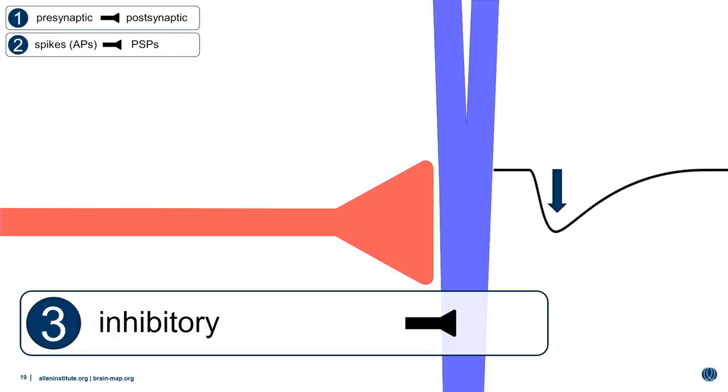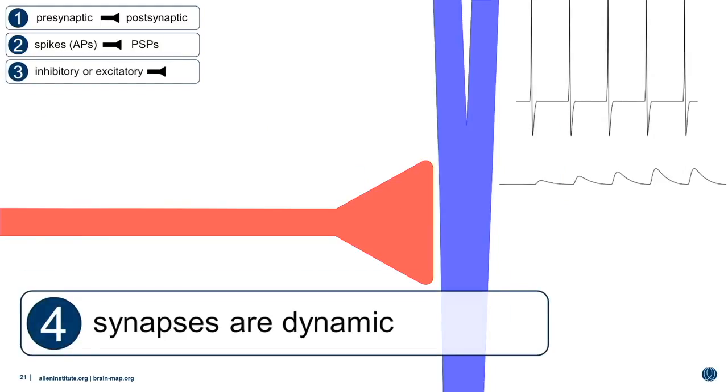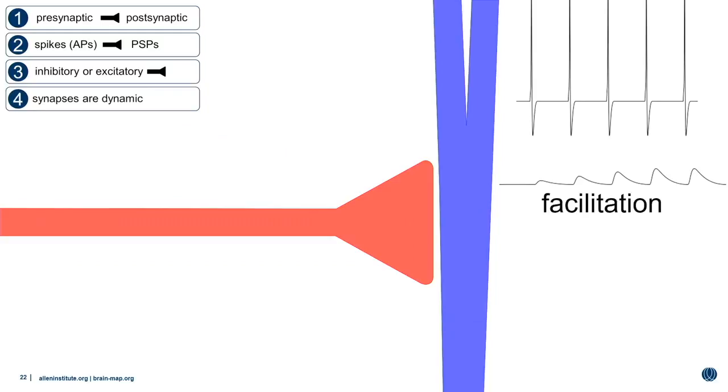In almost every case, the identity, the type of the presynaptic neuron determines whether these PSPs are going to be inhibitory or excitatory. And finally, synapses are dynamic. What I mean by that is that the strength of these PSPs, their amplitude, can change from moment to moment. So I'll give you two simple examples. If we look on a very short time scale, a train of spikes in the presynaptic cell can give you a situation like this, where you've got PSPs that are slowly increasing in amplitude over time. And we would call this short-term facilitation.